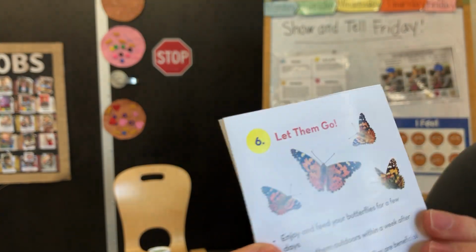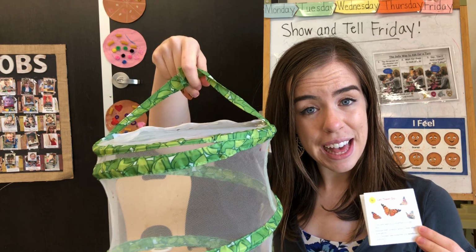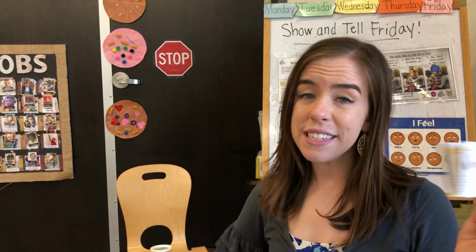And then the last step, step number 6, says let them go. We can't keep them in here forever. Is this enough space for them, you think, to fly? No, so we need to let them go. Once they're nice and strong, we're gonna let them go.